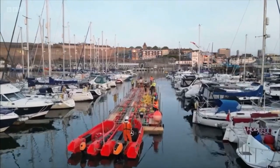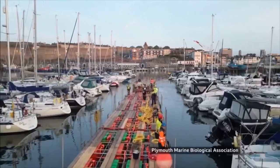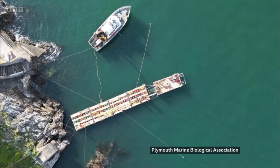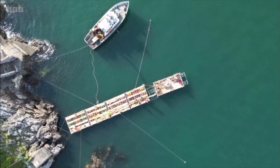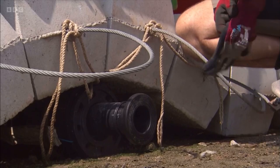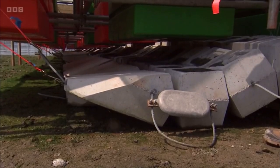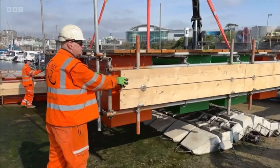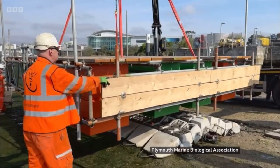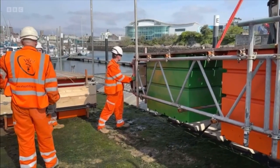Carefully floated into place in a major operation earlier today. No cranes or heavy equipment, just the use of the high and low tides to put the pipe onto the seabed. And here it is being prepared. The stonework that surrounds it has been constructed to invite all manner of sea life to explore and colonise its nooks and crannies. It replaces a damaged pipe that's been used by the Marine Biological Association for the last 140 years.